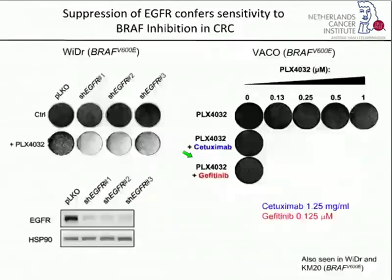So to continue on this a little bit further, we demonstrated that knockdown of the EGFR receptor, on the left, shows that the cells stop growing. We have very effective knockdown on the protein level. And now interestingly, in the clinic, we've already developed a large class of inhibitors of EGFR signaling, among which are cetuximab and gefitinib.